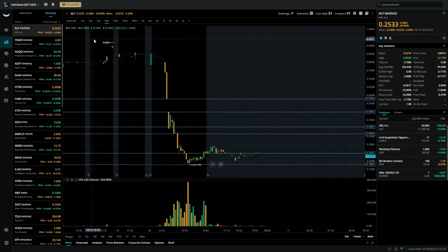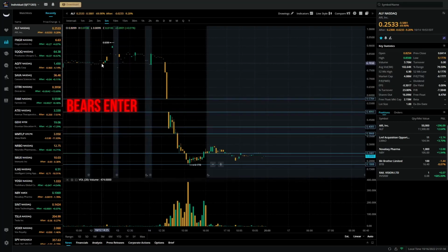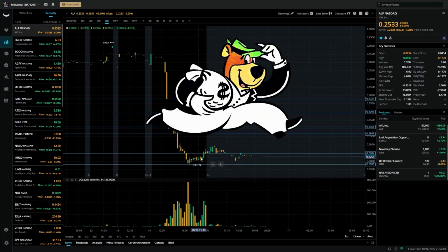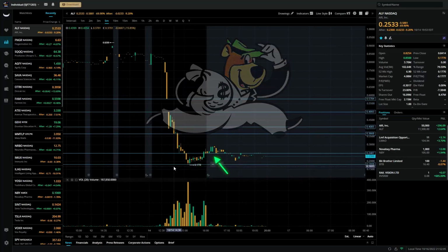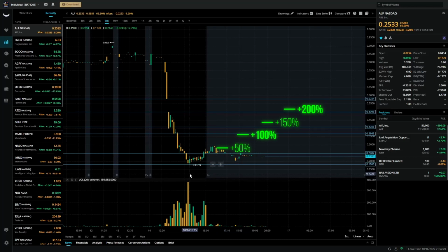So what happens when a company announces bankruptcy is they drop the news that they're going bankrupt and the bears come in, right? So people who want to short the stock start shorting it all the way to the ground till it drops 60, 70, 80%. And at that point, the bears want to take their profits, the shorts want to cover, and all of that buying pressure from the shorts covering causes this massive dead cat bounce, and usually it leads into the next day, and typically these spike anywhere from 50 to multiple hundreds of percent from the bottom.